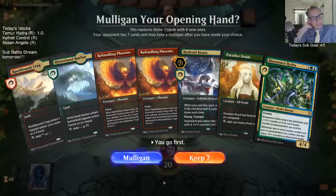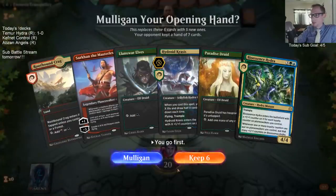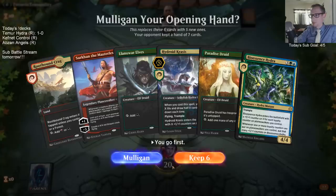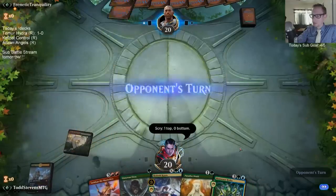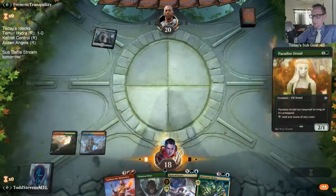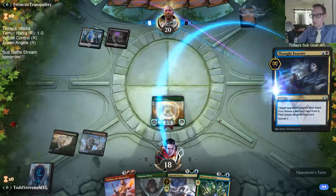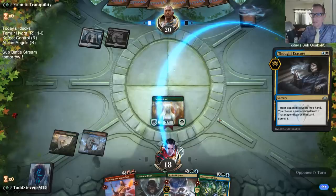Do I need a mulligan again? Well, this match was just not our match. Maybe I keep this. Sure, we need to draw a whole lot of lands. But as we saw in the last game, 5 card hands are really hard to win with. Alright, good start. Maybe this can get there. Yeah, just got the reset there. Going back to gold from diamond.